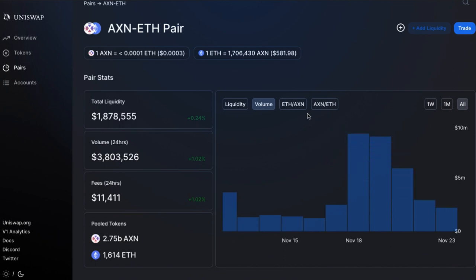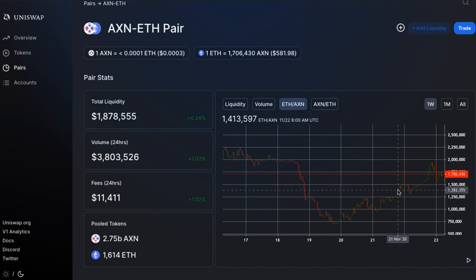So we can have a look at those volumes. Obviously they pulled back a bit, especially with the price going down. Let's have a look at the ETH to Axion price on here. We can see that it was really low here. Once again, it's following that price again, and so we've been up. It was as high as almost 2 million per ETH, but obviously the price has increased slightly from there, so that's a good sign.